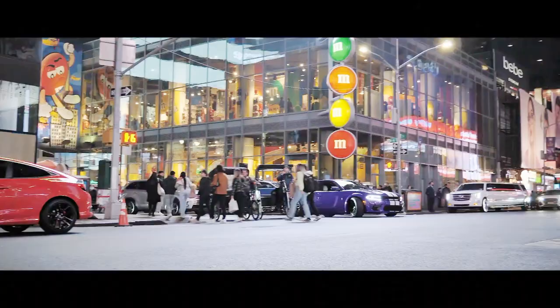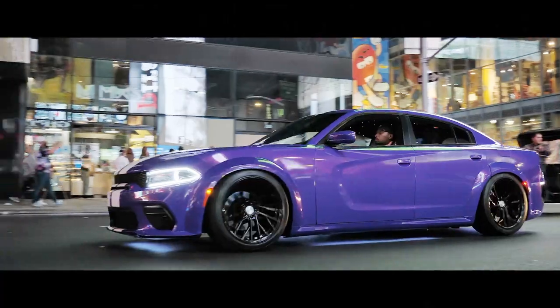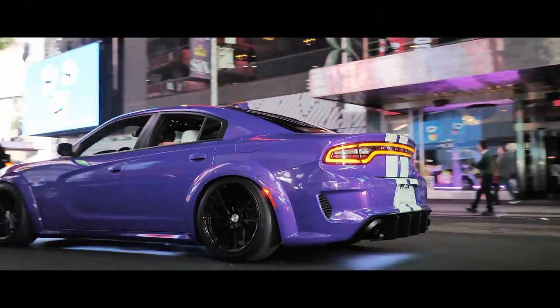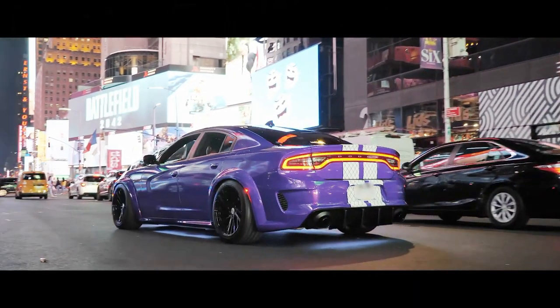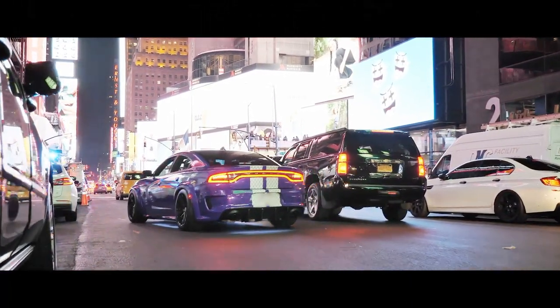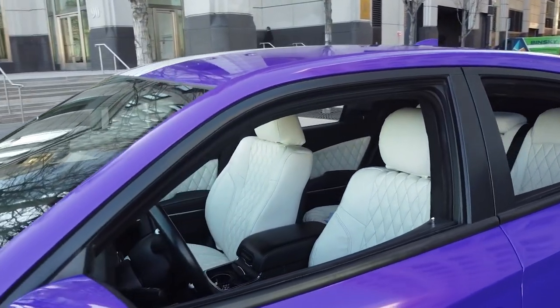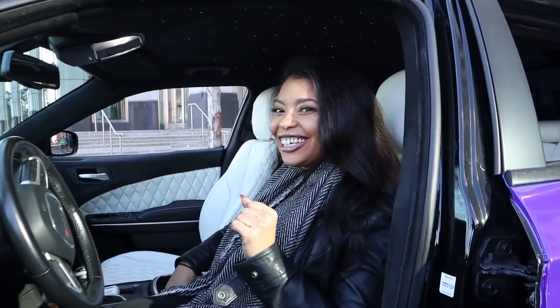And then he also did a wheel and tire package and then dropped it. So there's very little wheel gap between the tire and the actual fender flare. I believe it's the Eibach Sportline lowering spring. Then he also did a full custom interior. We did fully customize this car.